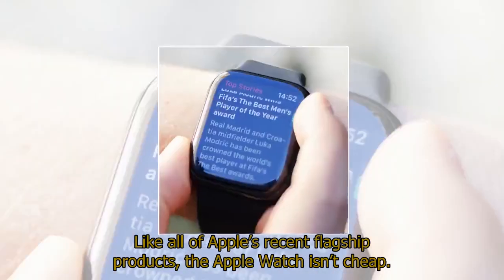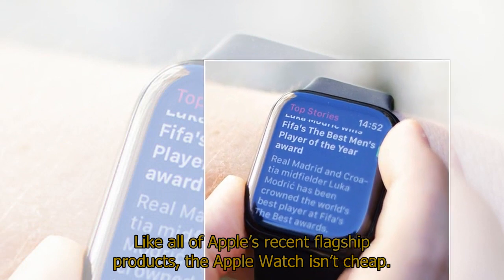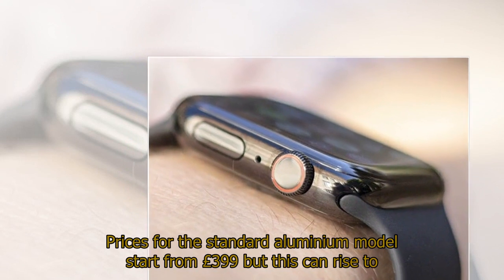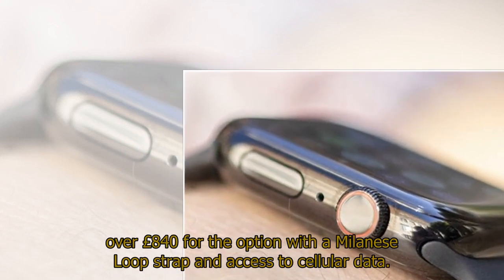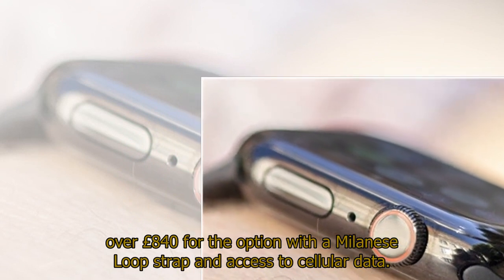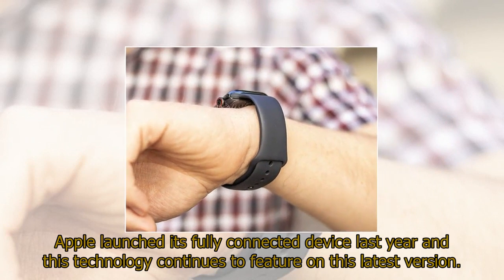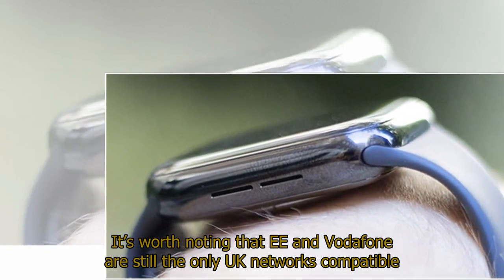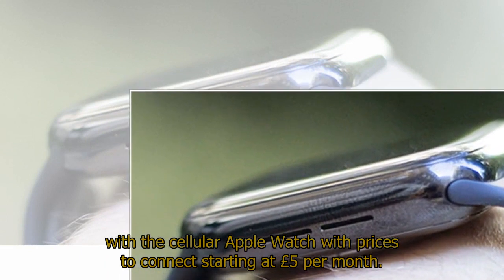Price. Like all of Apple's recent flagship products, the Apple Watch isn't cheap. Prices for the standard aluminium model start from £399, but this can rise to over £840 for the option with a Milanese loop strap and access to cellular data. Apple launched its fully connected device last year, and this technology continues to feature on this latest version. It's worth noting that EE and Vodafone are still the only UK networks compatible with the cellular Apple Watch, with prices to connect starting at £5 per month.